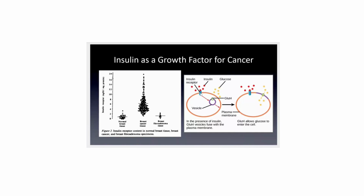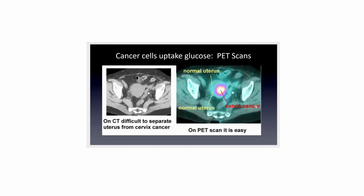And if we look at the next little cartoon here, when insulin is in the circulation, insulin binds the insulin receptor and then allows glucose to come into the cell. And how do we know that that works in cancer? Well, we do PET scans. We inject patients with glucose. Glucose rises insulin, and then insulin binds to highly metabolic tissues such as cancer and pulls glucose into the cell.